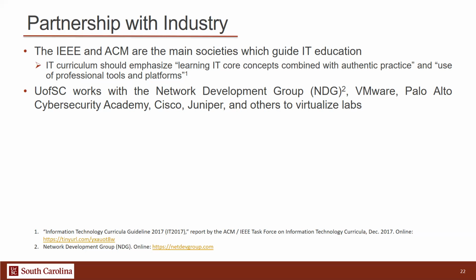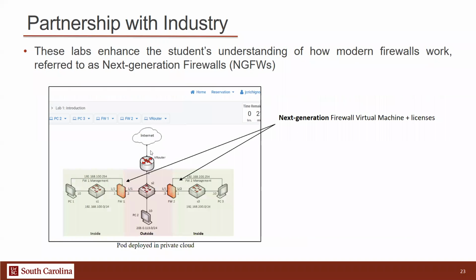This is a document that guides any IT program, any information technology program. So what we did back in 2018, 2019, is we partnered with some companies, VMware, Palo Alto, Cisco, Juniper, and some others, and we can get the virtual machines.